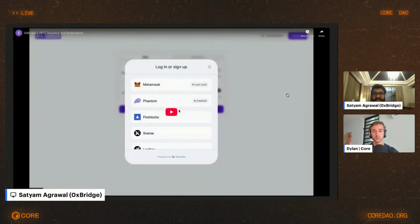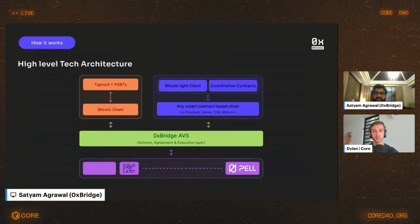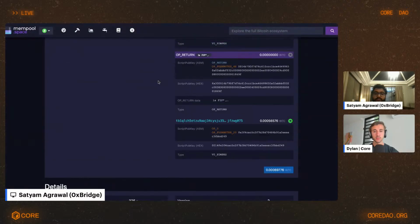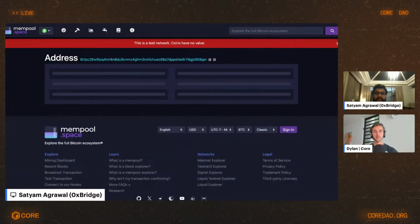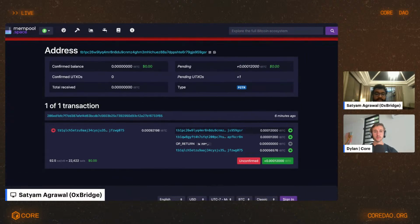Moving back, let's talk more about how this thing is happening on the tech level, which is a deeper conversation. So this is a high-level architecture for the actual Bitcoin movement. We have Taproot and PSBTs. We talk about Taproot, like P2TR. Let me show you as well, I haven't shown you. If I go back to the mempool, this is the address to which the funds are going. So this P2TR address has been created, and this shows this much amount is pending to be received on this particular address itself.